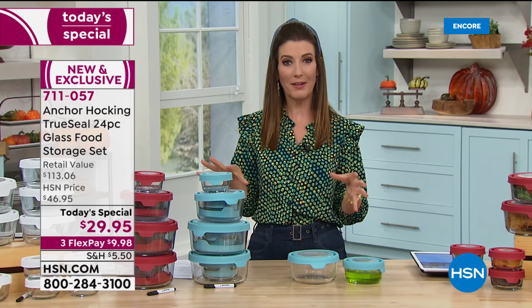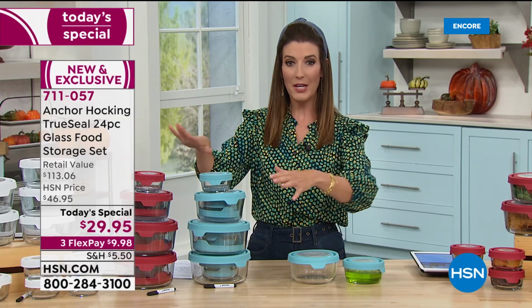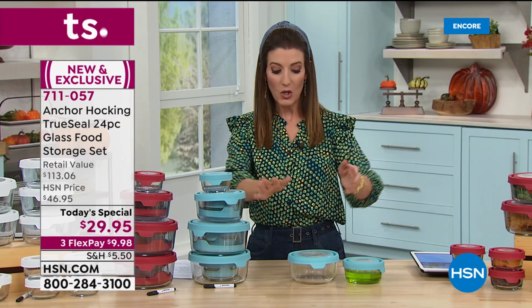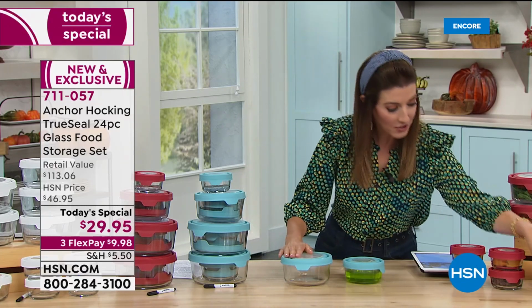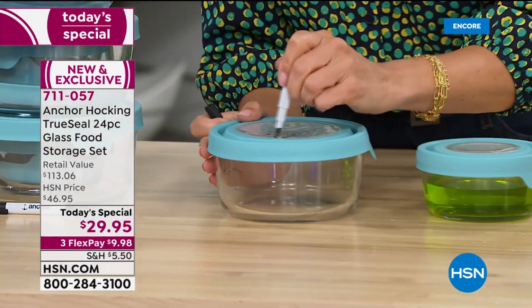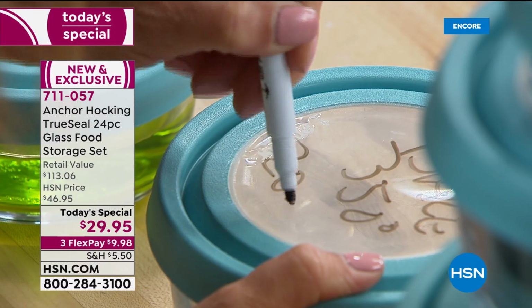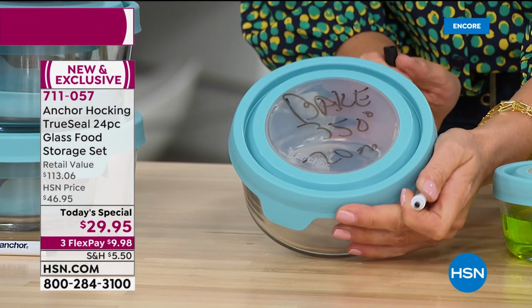What I also love about this is if you are cooking and preparing meals for maybe family members, maybe you drop off dinner for mom or dad or grandma or grandpa, you can bring this to them and say, you know what, Dad? I'm gonna write the directions right on the lid. Let me grab my little dry erase marker. Maybe you write bake 350, 20 minutes. And then he knows exactly what he's gonna do to prepare that food.